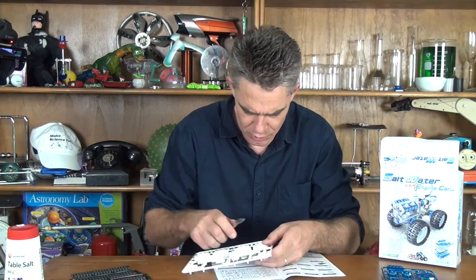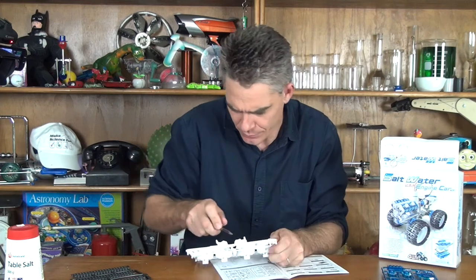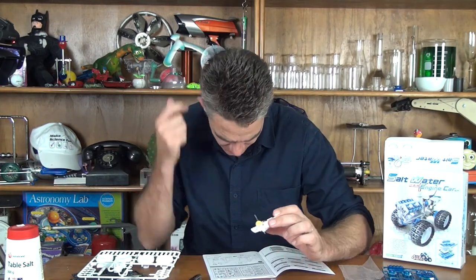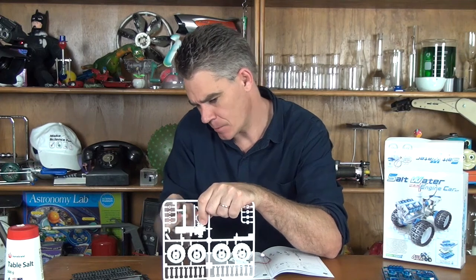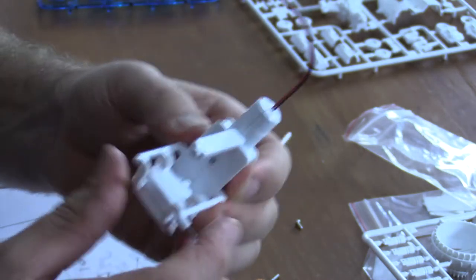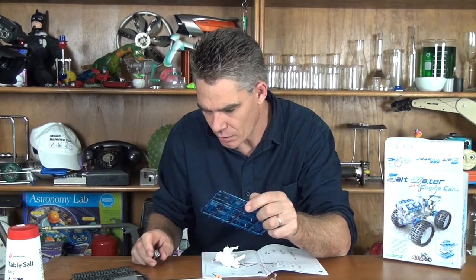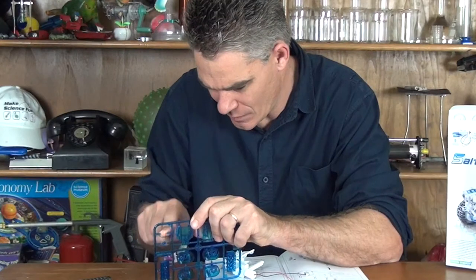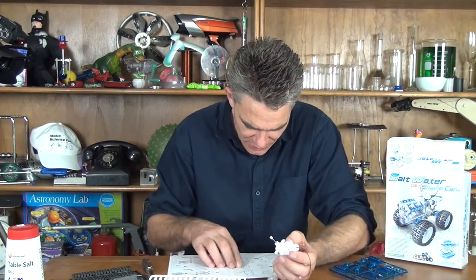Day two. Let's chop. Alright, now we're rolling. Alright. Ooh. I think I've done it. It's the Motor Gearbox Assembly. Oh, sugar. Over the page.